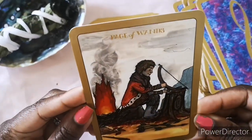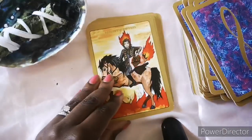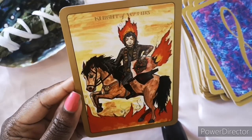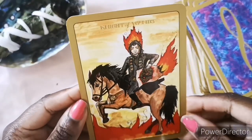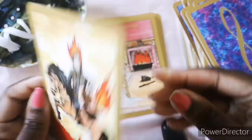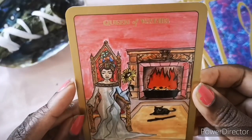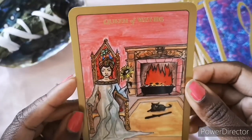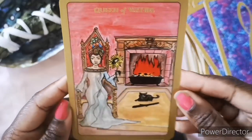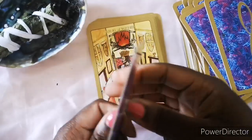And we have the Page of Wands. I love the fiery aspect of this. And then we have the Knight of Wands. Oh, he's on his way. What a beautiful horse too. And then we have the Queen of Wands, sitting at home with her black cat in her fireplace. Oh, that's lovely and cozy. I love her headdress too.